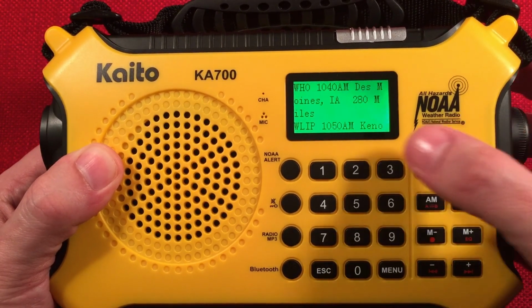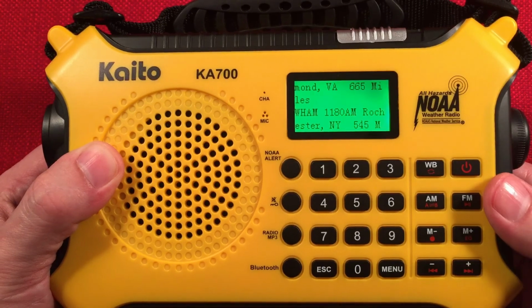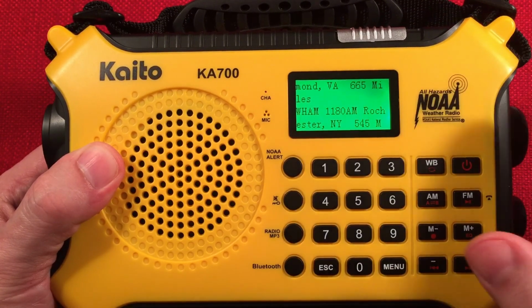And you could even put small short stories to read to the children or to yourself to entertain yourself, and it's usable. So definitely a neat function to see in a radio, especially an emergency radio. I can't stress it enough. I think that's a really awesome feature.